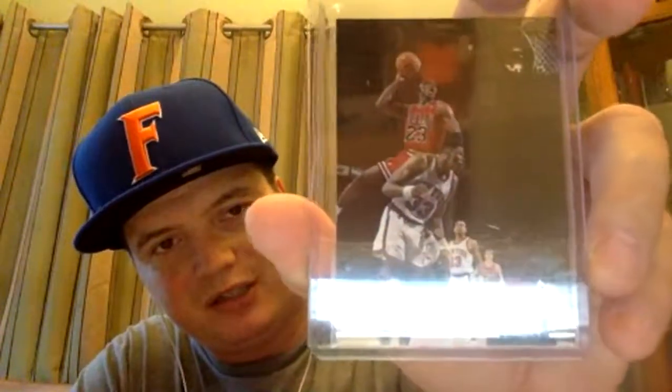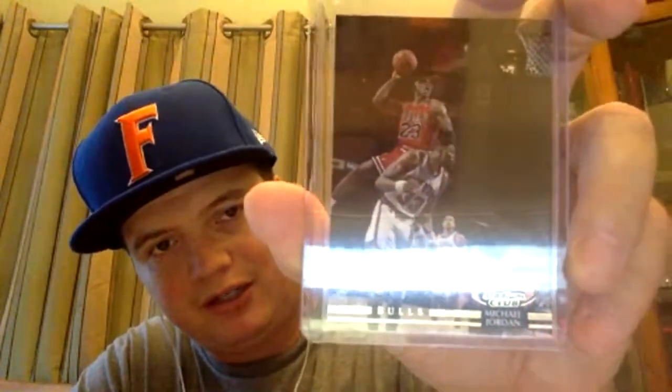This is from Topps Stadium Club. What year? '92? '93? '92. Michael Jordan base. Very nice. Jumping over Patrick Ewing. Patrick Ewing's looking like, what's going on here? So that was really cool.